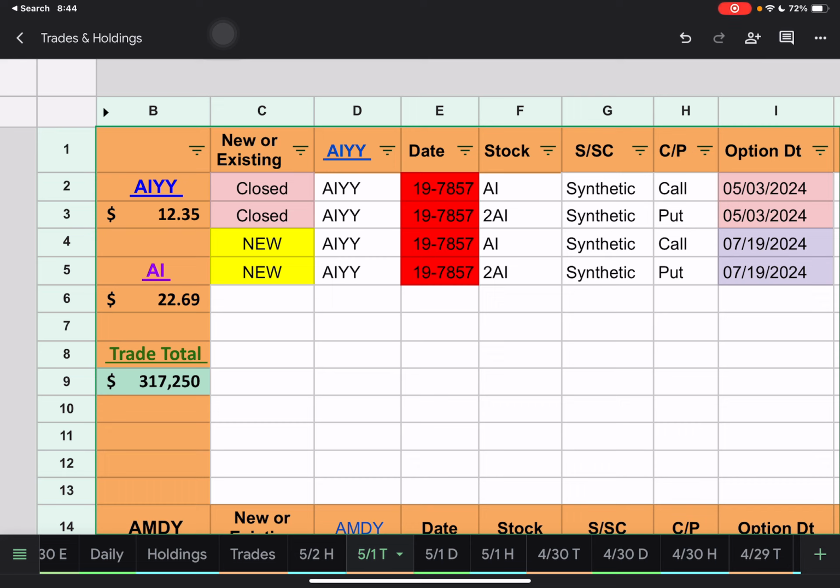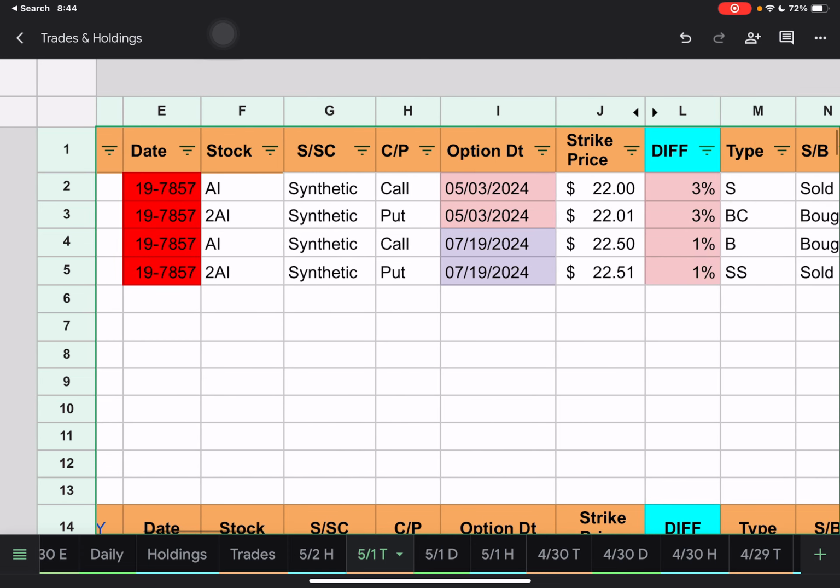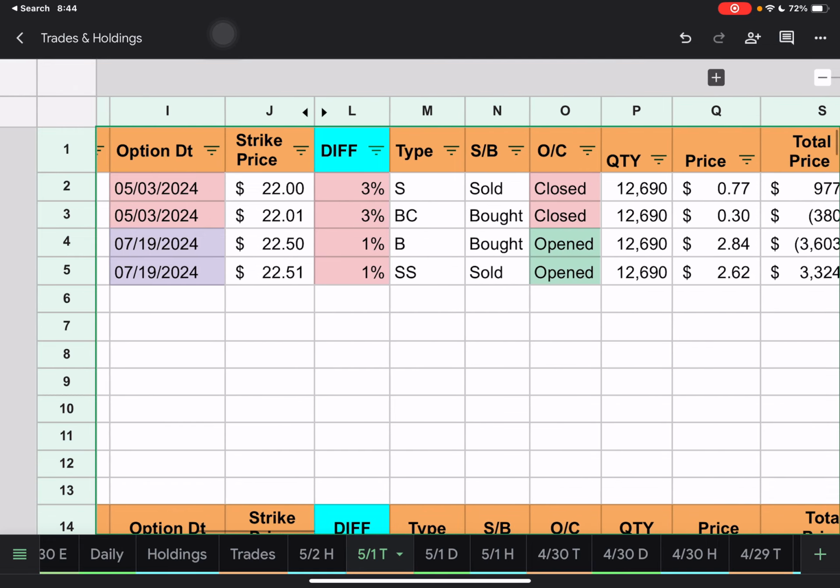But anyway, they closed out their synthetic. So today is the first day that they're closing out synthetics and pushing them out past May 17th. And it looks like our new date is going to be July 19th. We have that on a few of these now. So that is over 2 months away, about 2.5 months here. So they closed out the ones that were going to expire tomorrow.